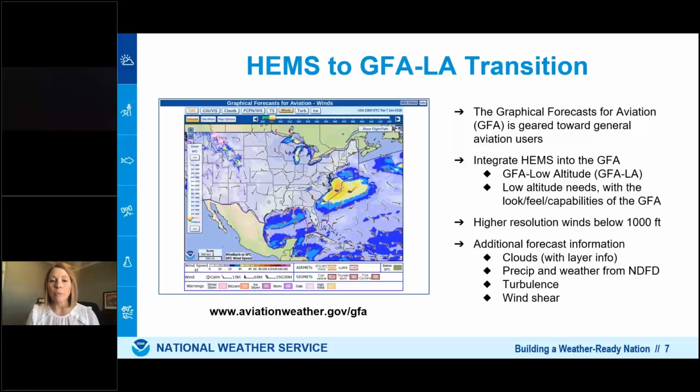So you will be able to click on a tab specifically for the low altitude version of the GFA. This is going to give you everything that you know and love about the HEMS tool, geared towards those low altitude needs, but with a different look and feel, and the capabilities that users tend to like out of the GFA product. A few of those things that will be incorporated are higher resolution winds below 1,000 feet. We get asked for that a lot.